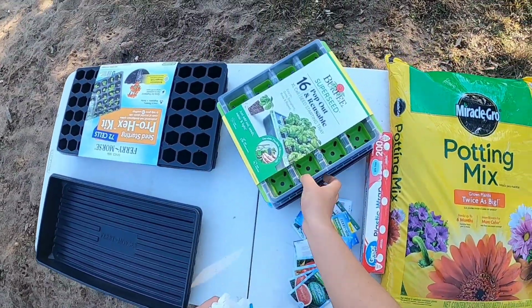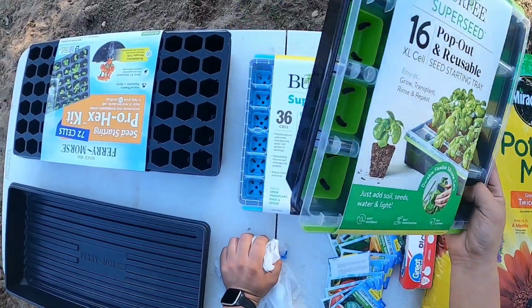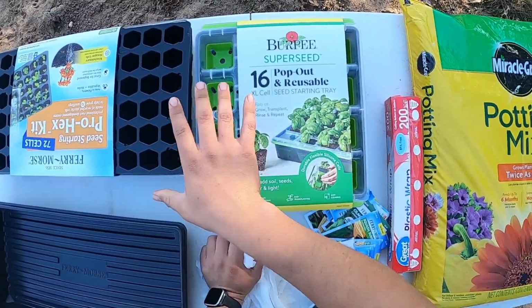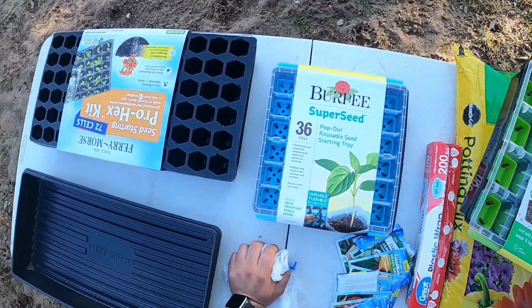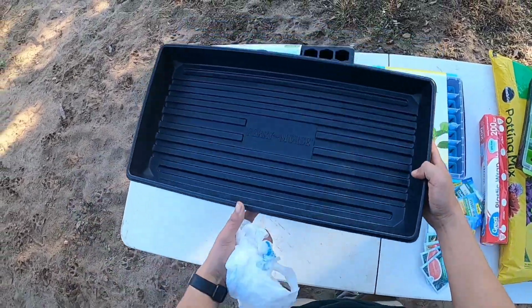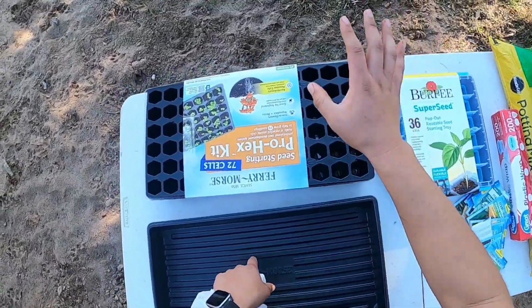So I bought everything I needed here. My mindset on this was I'm going to continue to do it for as long as I can until I get tired of doing this. So I already started buying reusable pots so I can do it over and over again, year after year. I got a little plastic tray for the onions and carrots, things that are a little bit different. And then I got some of these.